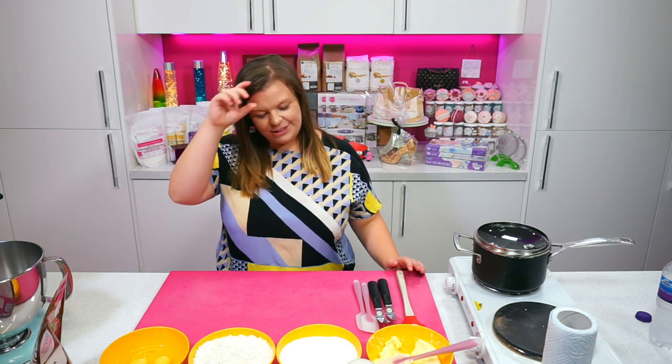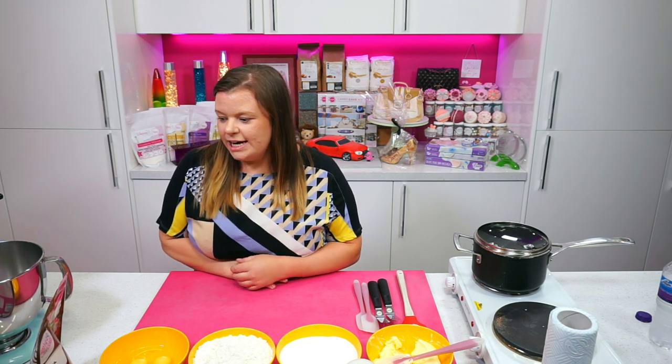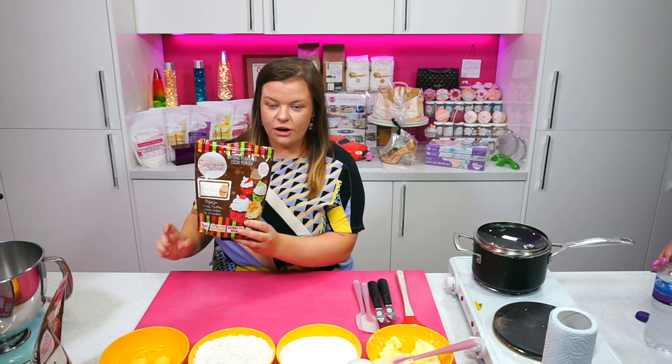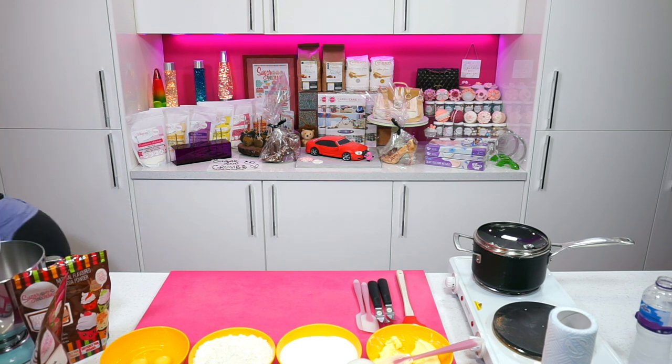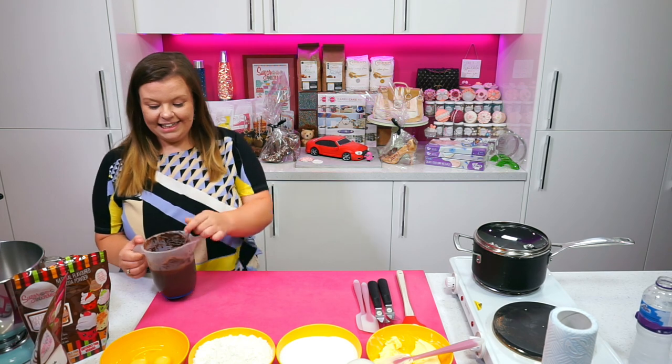Right, I'm going to be starting off showing you how to make the chocolate orange fudge cake, which I used Carol's chocolate orange cocoa powder to make it. Oh, just realised I've left my chocolate water, which I actually need.